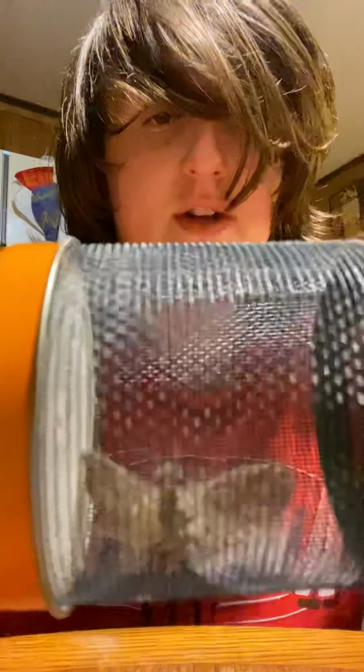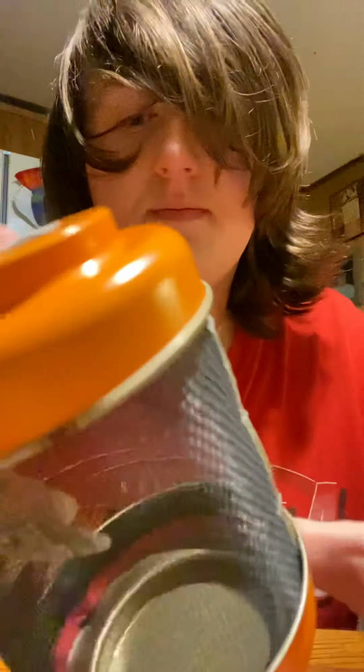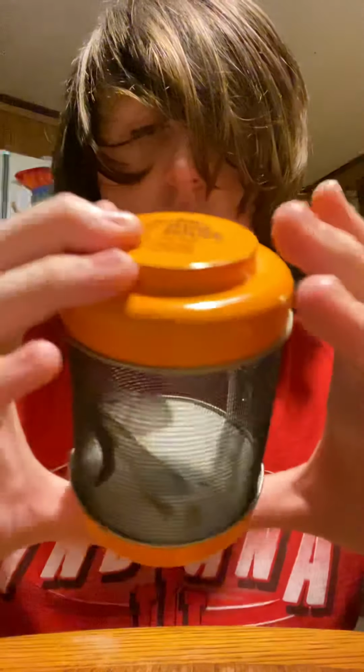Good luck finding one of these things during the daytime, by the way. I've never seen one during the daytime. Anytime I've ever actually seen these things is during the nighttime. So if you come across one during the daytime, take a picture because that's quite a rare sight. But yeah, that's it for the Dobson Fly showcase. That is what this is called.